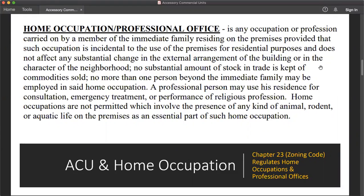That no substantial amount of stock in trade is kept or commodities sold. Substantial amount is, of course, a subjective term, but if you have mountains of boxes that are stored outside, that's definitely an excess of stock, and that would be a violation of the home occupation and professional office definition as the city sees it. Kind of interesting is that no more than one person beyond the immediate family may be employed in the said home occupation. That's a pretty unique aspect of the city's home occupation definition.